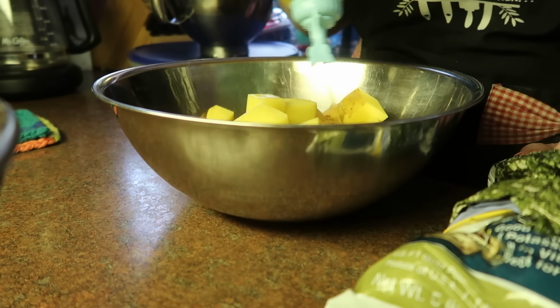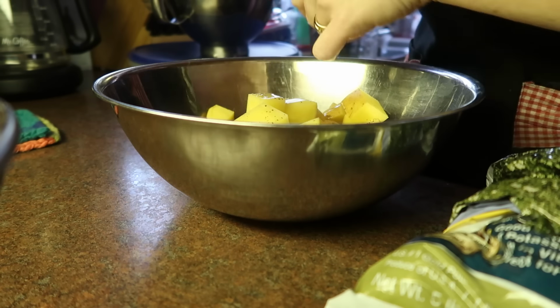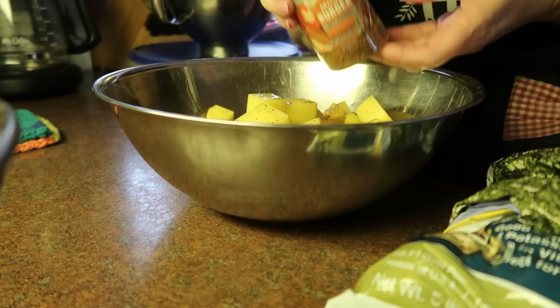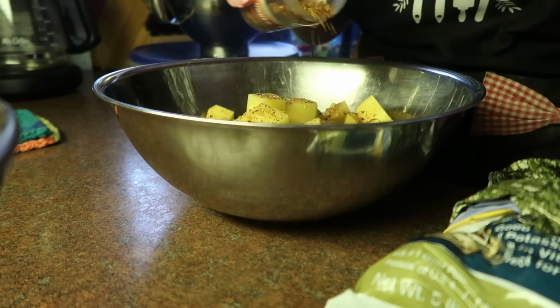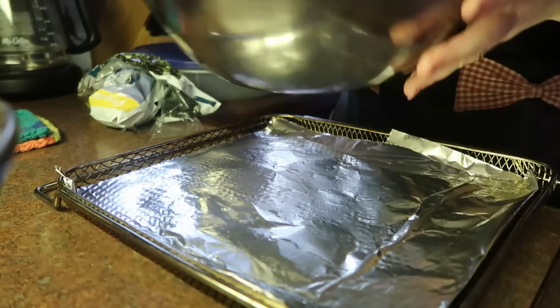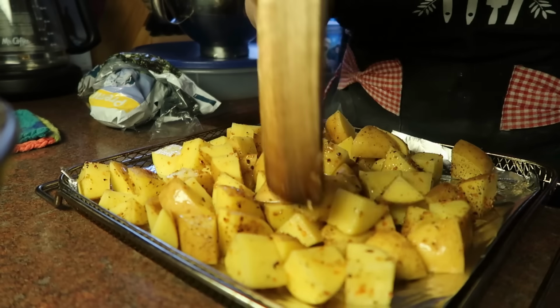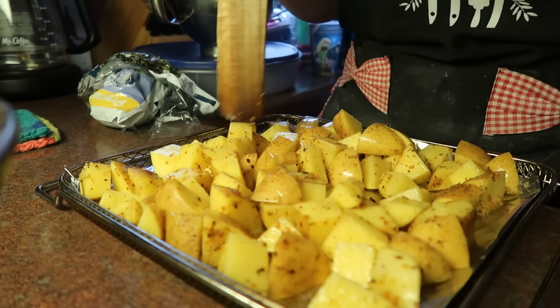I just cubed up some potatoes here, and I'm gonna get some olive oil over those, along with some fresh cracked pepper. I'm gonna put some amazing burger over top of this. I have my air fry pan here. Just going to spread those out. I'm going to get these into the air fryer and go 15 minutes. I'll take them out, kind of turn them over, shake them around a little bit, and then put them back in for as long as they need to go.